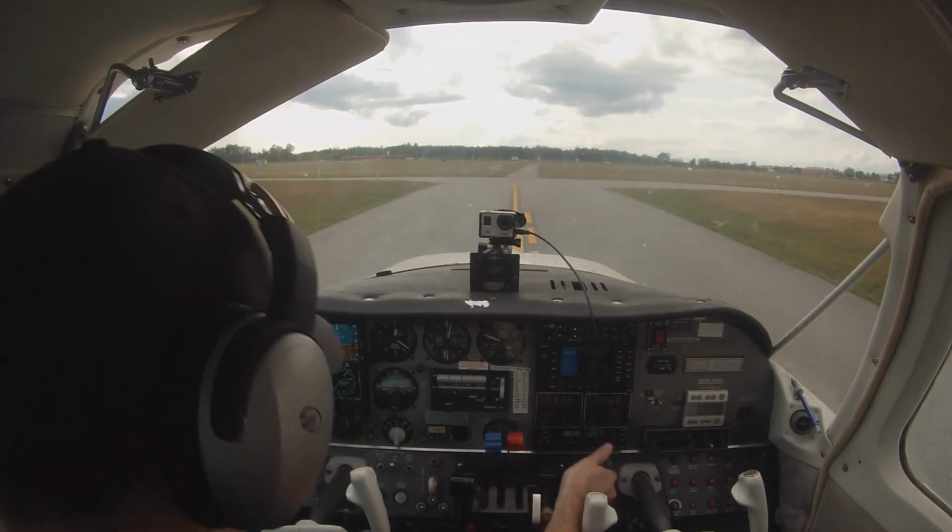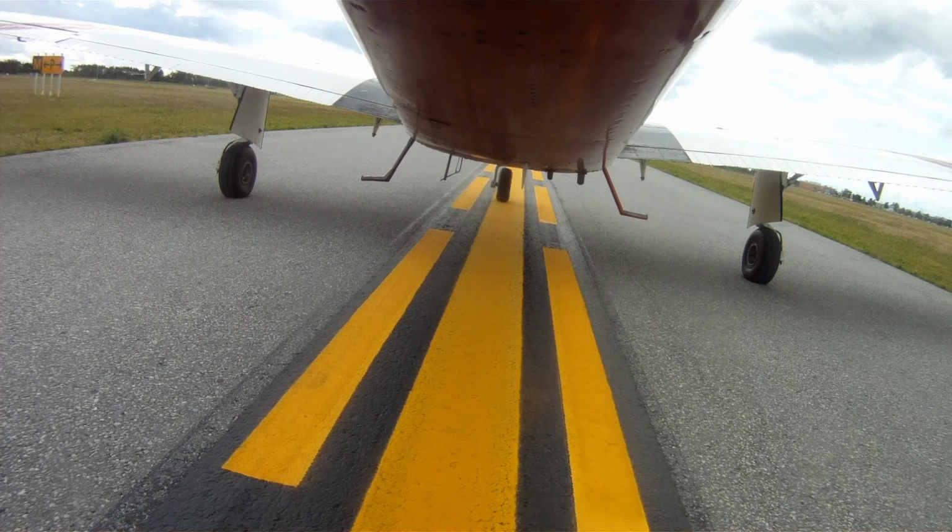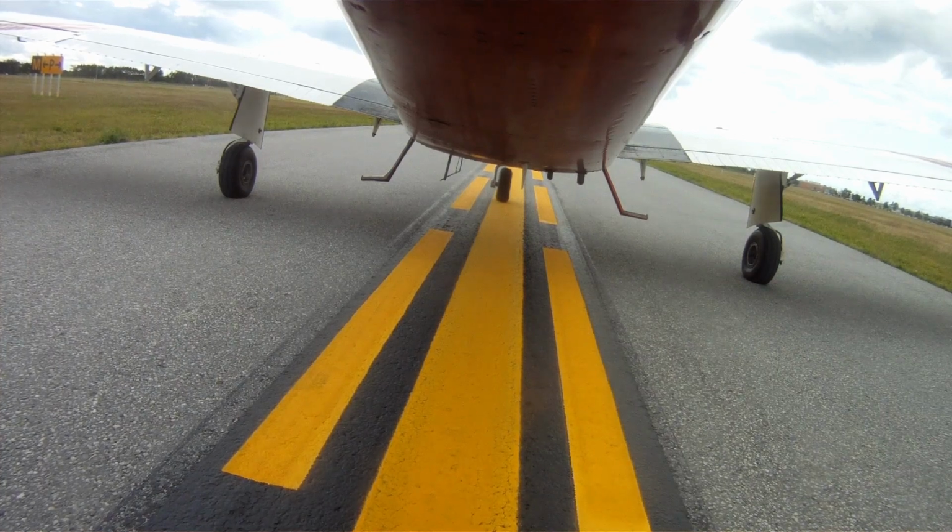Alright, flaps go up. Taxi lights on and off that ground.